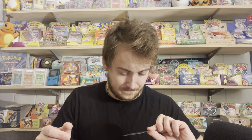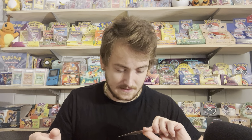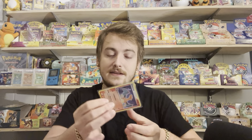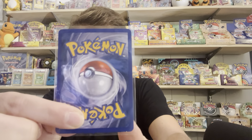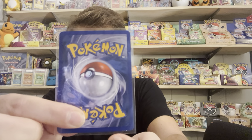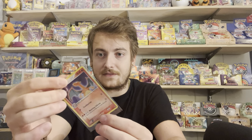This card is minty. Wow. Yeah, this card is minty as heck. I would say this card's probably an 8. It does have a tiny little nick down here. You can just see that little white dot right there. That's like the only issue with this card. Otherwise, it's pretty flawless.